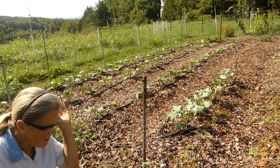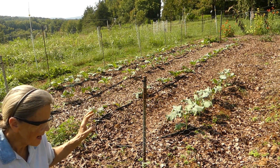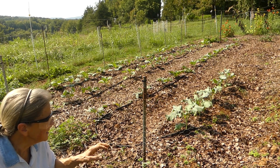Now before you go, I want you to see that the fall garden is getting established here now, and it looks like it's coming along real good. So I wanted you to see that today.